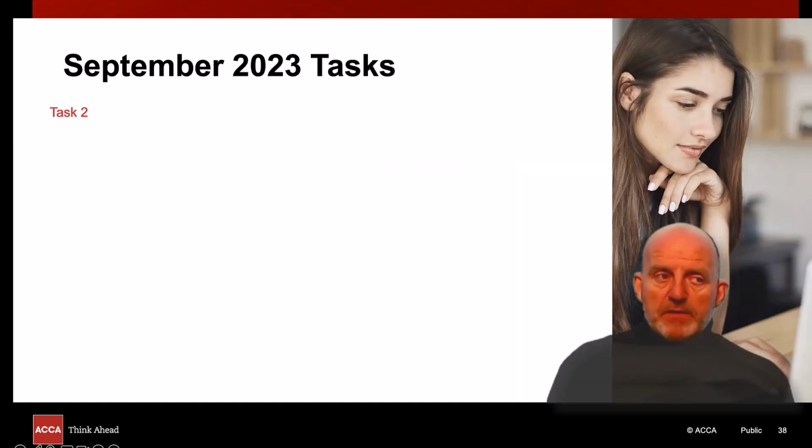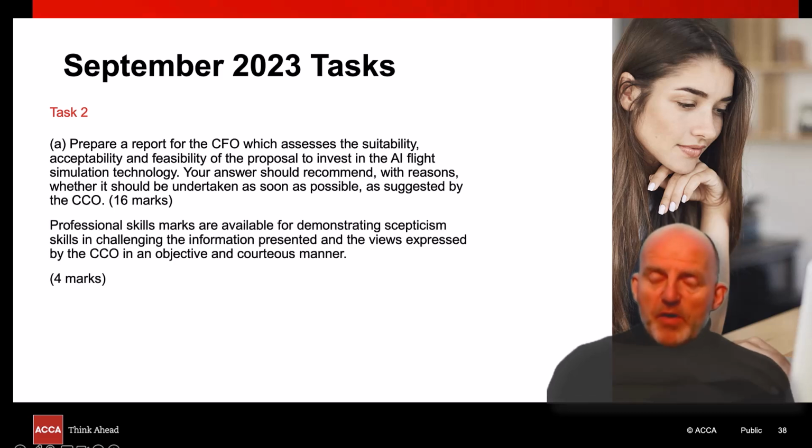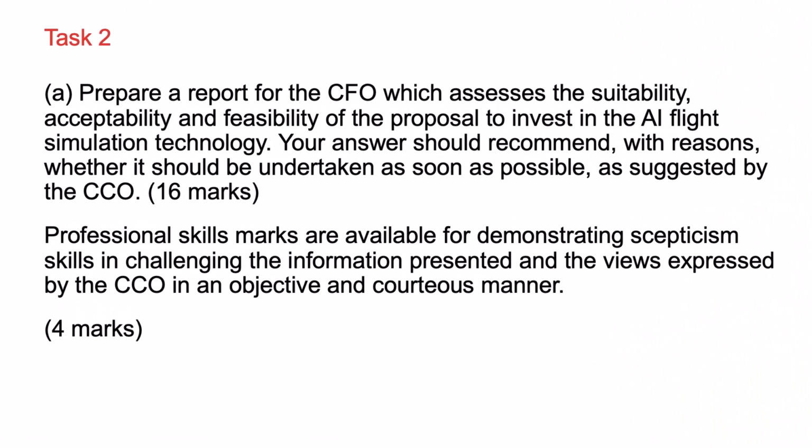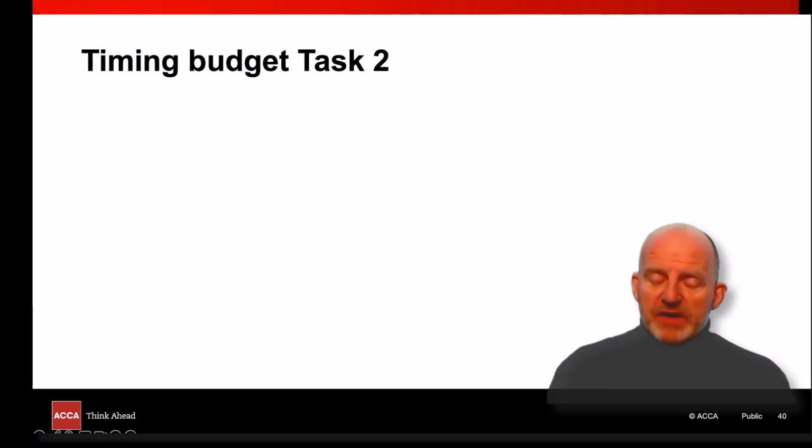Okay. If we look at task 2, this was split into 2 parts. The first part was asking us to look at the suitability, feasibility and acceptability of investing in an artificial intelligence, and the second part was asking you to draft an email discussing the nature of risks and discuss the consequence of each of these risks for Courgettes. So again, you need to create a timing budget.